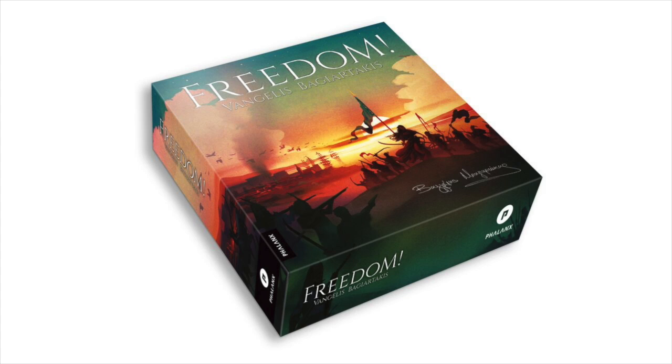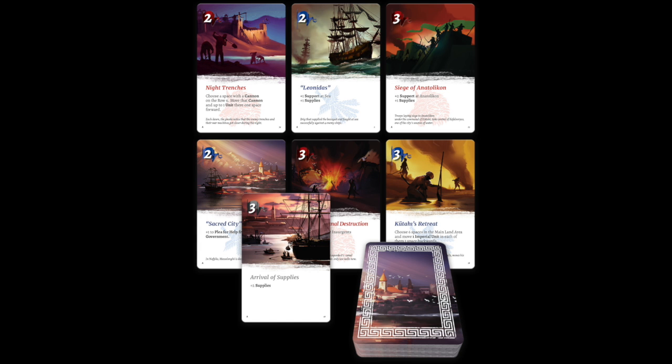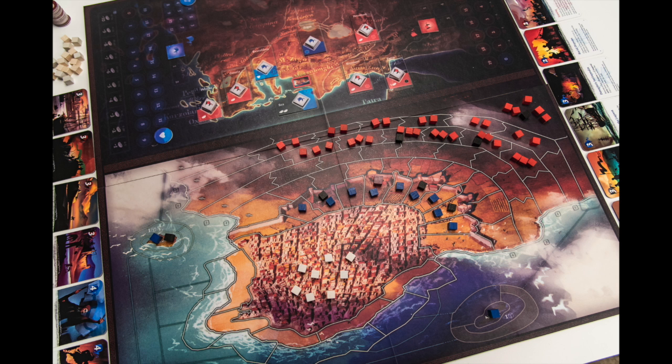Phalanx Games! Freedom, a game designed by Vangelis Bagiartakis. This is the Greek battle for Thessaloniki, 1825 to 1826. What you get with Freedom is a heavy cardboard game board, 56 by 56 centimeters, 50 Dawn of Freedom cards, 50 Twilight Freedom cards, 2 player aid charts, rulebook, and a lot of tokens.